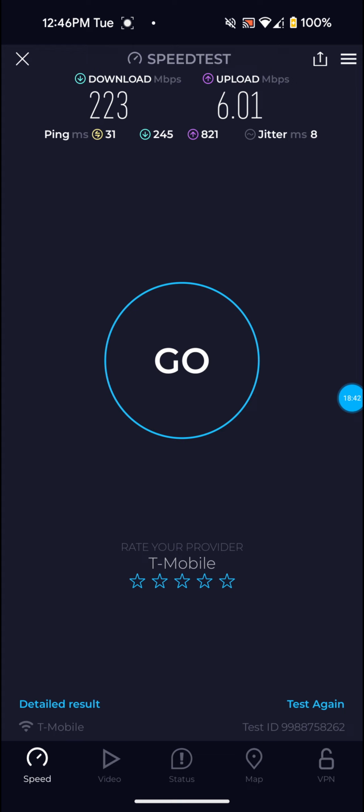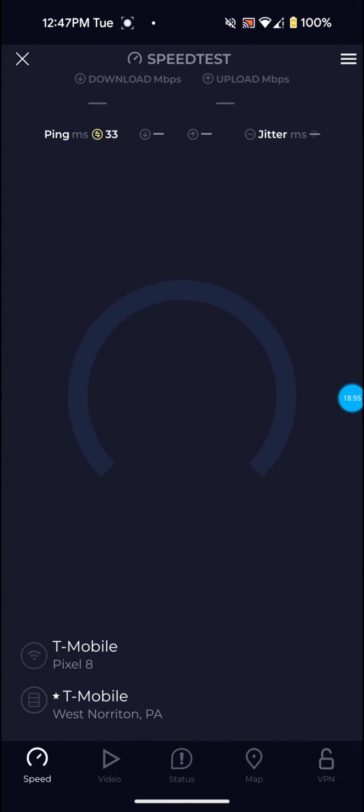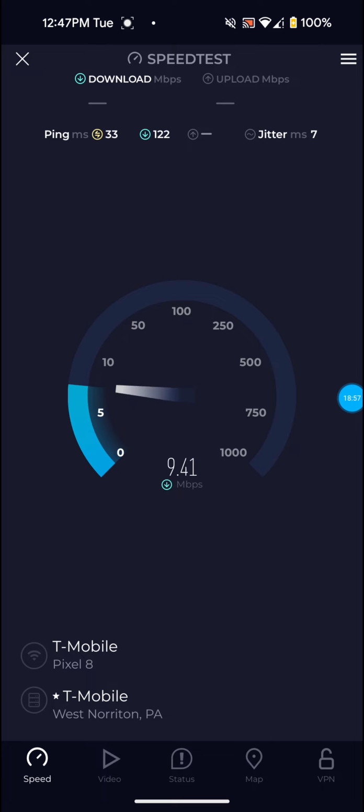I don't know. Not too bad on this one. 223 for the download, 601 on the upload, and only 31 ping. That one wasn't too bad. Ping did go up on this one. But again, it's going right back down. The download speeds are staying down again.